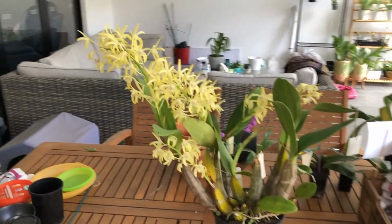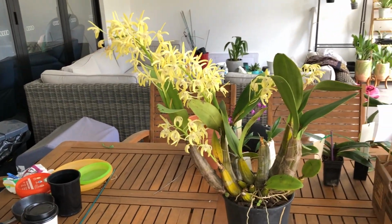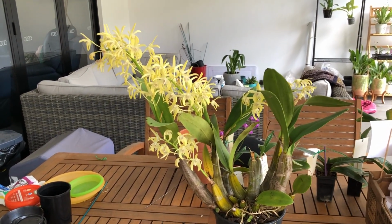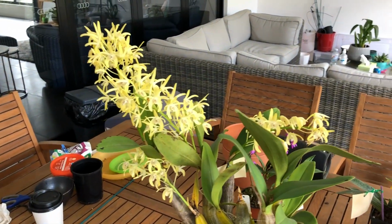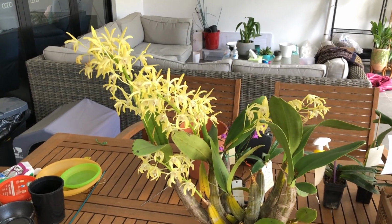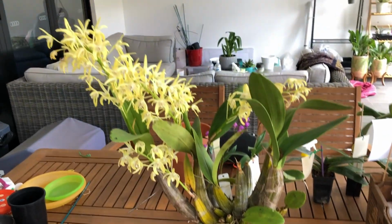And there was one that I wanted with slightly darker yellow flowers, but it was a huge plant, and it was about $100, and I just couldn't quite justify it because I'd bought so many other orchids. But yeah, I think I did okay. This one was $60, which of course isn't cheap by any means either, but it's a well-established plant and looks very healthy.